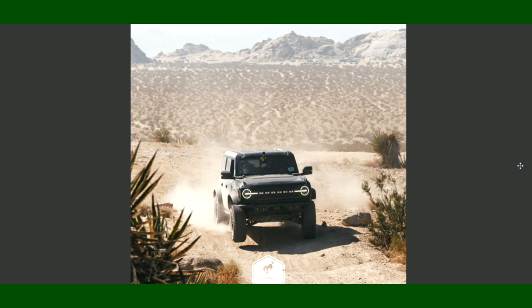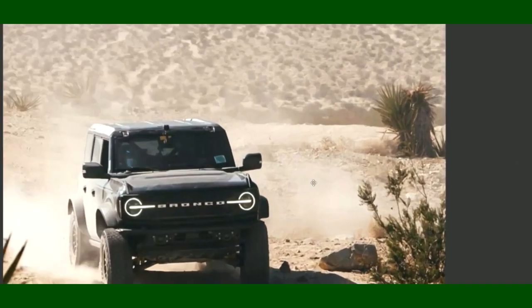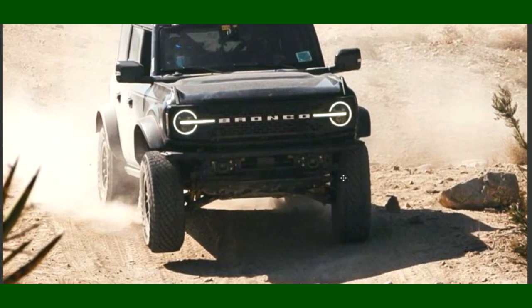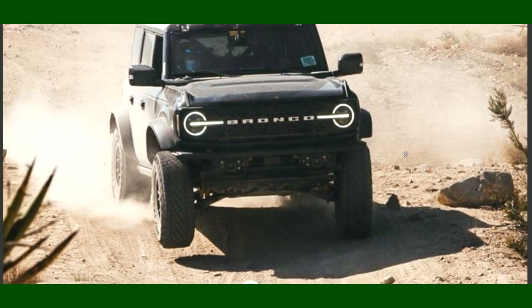Now, while we don't know exactly how this particular Bronco is configured, it appears to be a Badlands model. That means that it's likely riding on 35-inch rubber that will be optional on that trim. And additionally, we can see the front skid plate in all of its glory, along with what appears to be the Bilstein dampers. Take a look at this picture blown up so we can see more of this. Boy, this looks like a hell of a lot of fun. Can you imagine?